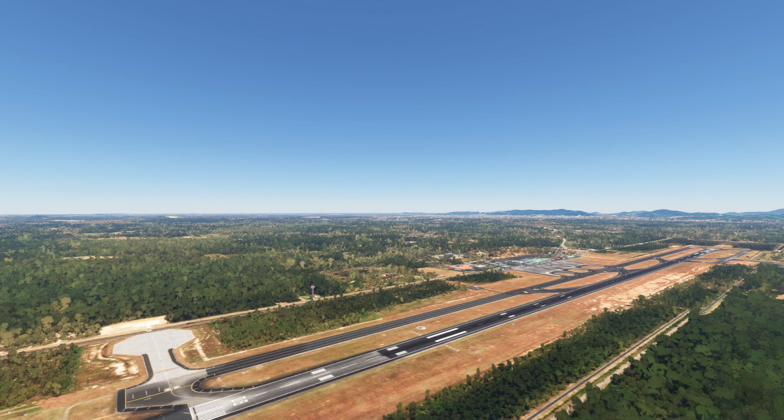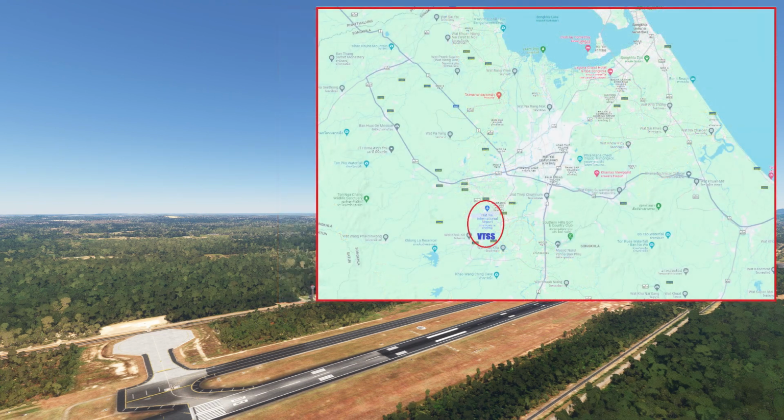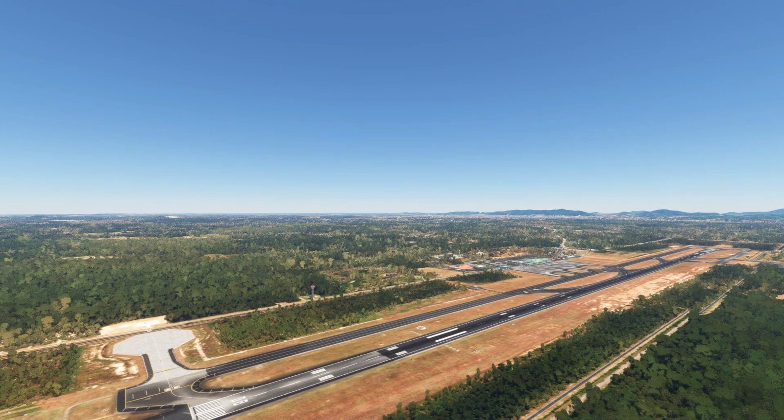Okay, history, and it's a fairly short one. Hat Yai International Airport, Victor Tango Sierra Sierra, is a public-use international airport owned and operated by Airports of Thailand plc, and located in Klong La Sub-District, Klong Hoi Kong District, Songla Province in southern Thailand, close to the city of Hat Yai. The airport serves more than 3 million passengers each year, with some 12,000 flights and 3,000 tons of cargo, which make it the 5th busiest airport in the country by passenger traffic in 2023.